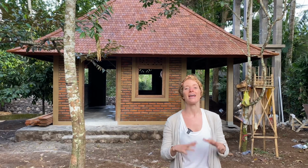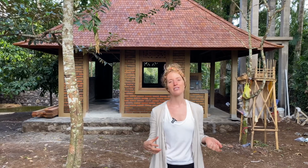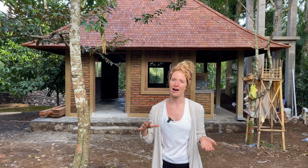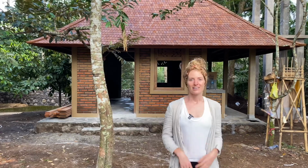So they've been amazing at educating us on the various traditions, especially the important ones that we need to have on the land before moving on to the land. It's mainly for protection and security and to be able to live in harmony with the land and the spirits that are here.